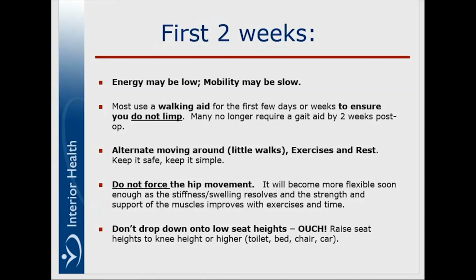In the meantime, while it's a bit stiff, we do not want you forcing it or having any awkward or jarring type motions. Don't be tripping on the rugs. Roll those rugs up and just get them out of the way for a few weeks. If you've got a really low sofa, use a cushion on the seat, or raise the furniture a little bit so that when you sit, it's gentle and you're not dropping down suddenly, thunking onto your new fresh hip, or wedging it into more of a bend than it's ready for.